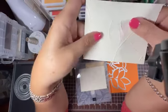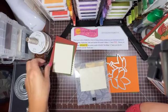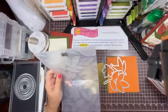So look how pretty this is embossed. I think it's just lovely. So that's going to be one of our layers as well. Okay, so we've got those pieces.